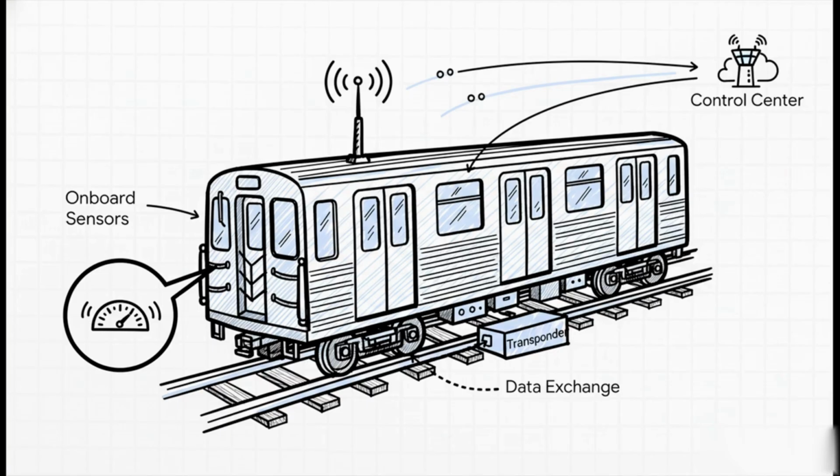So how does it all work? Well, you've got sensors on the wheels that are always measuring how far the train has gone. Then you have these things called transponders on the tracks. Think of them like digital street signs that confirm the train's location as it passes. All that data gets beamed back to the control center over a radio link, creating this amazing live digital picture of the entire line.